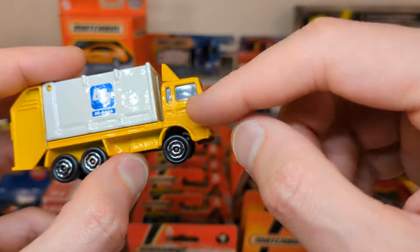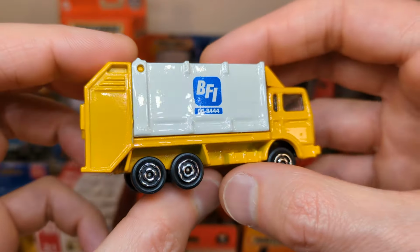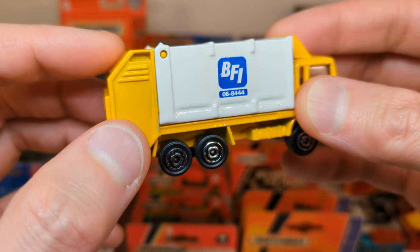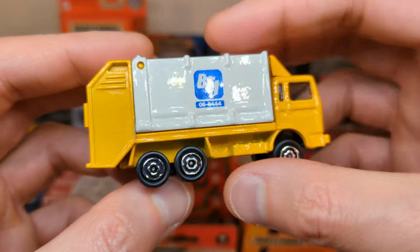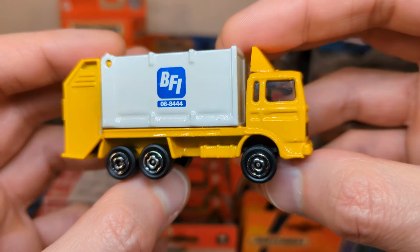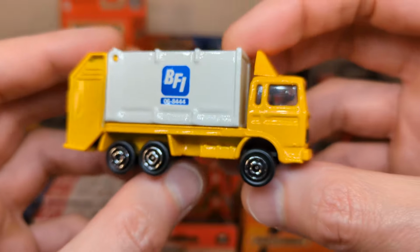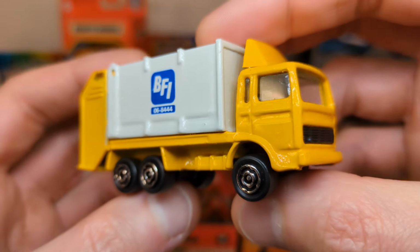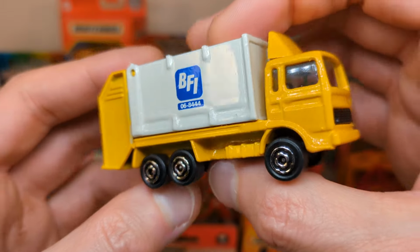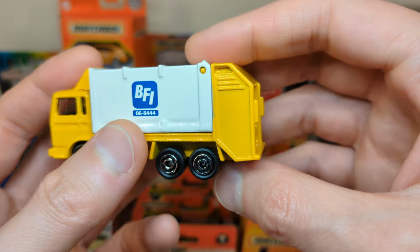So the cabin and the chassis are metal, this kind of orangey-yellow. And the plastic box with this thing that lifts up is plastic, but it's painted. And that's why it kind of looks metallic. It looks really good. BFI is an American trash company. It stands for Browning Ferris Industries, and they had a Dutch division for a while. That's probably why this person made this into a custom garbage truck.